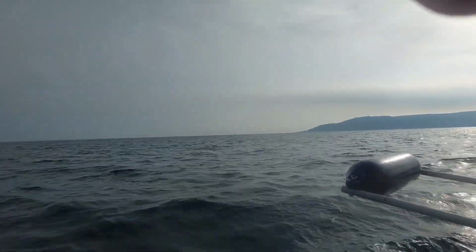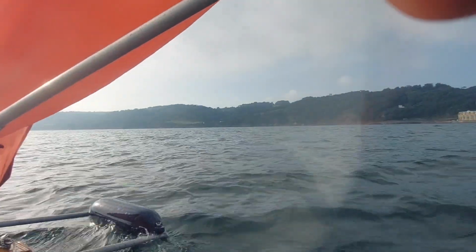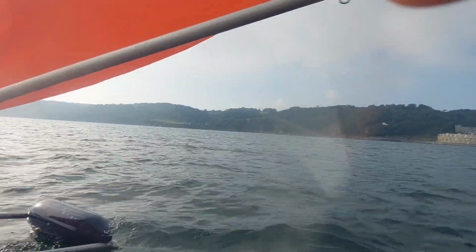It really rained last night. We had thunderstorms here last night, so I'm not sure if I'll be able to find any dry wood, but we'll see what we can do, see what we can find.